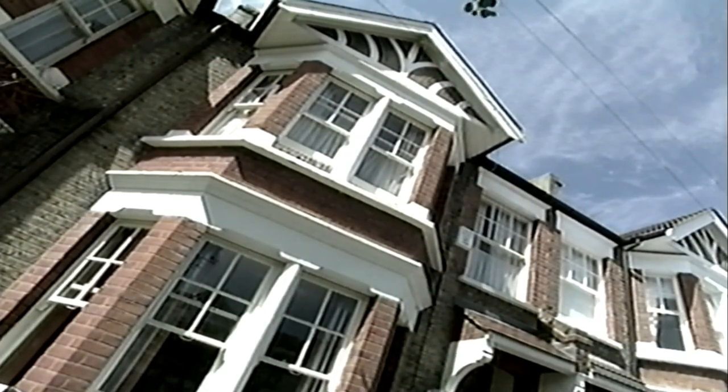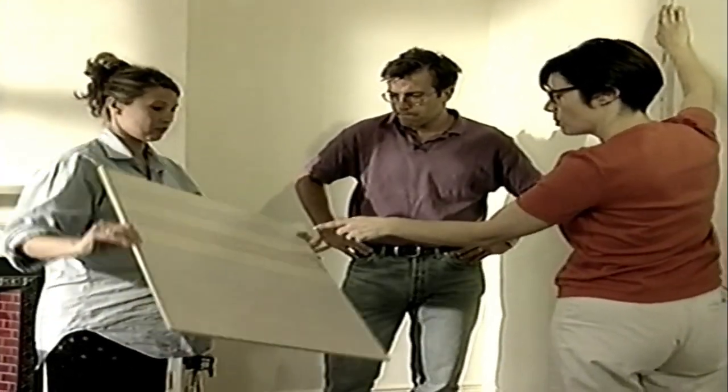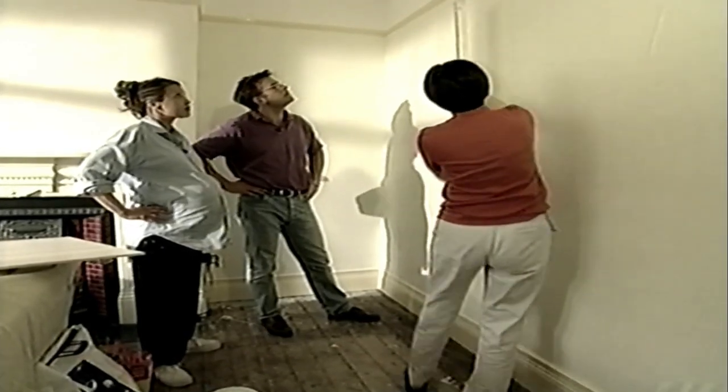Welcome back. Well, Tina and James have already put up lining paper and a coat of ivory white base colour in the living room in preparation for their weekend of decorating. So it's over to Helen to explain about the stripe effect.